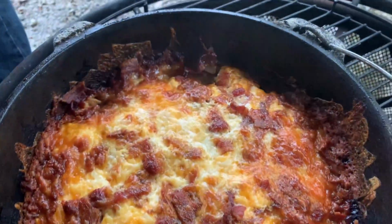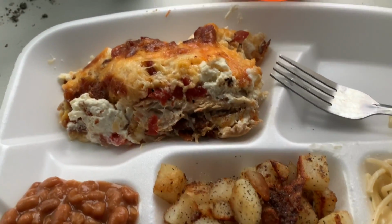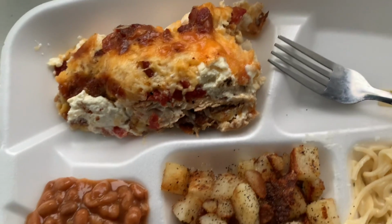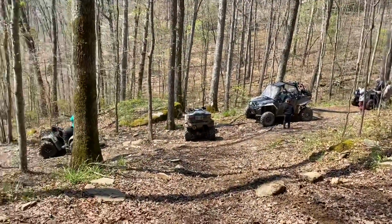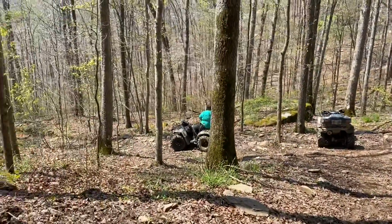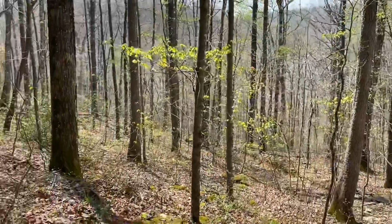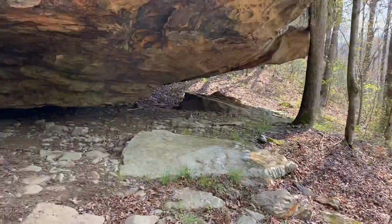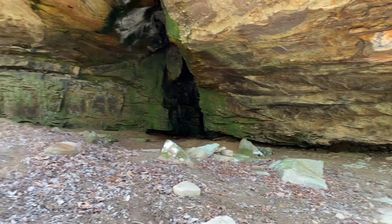So they served it with some leftover beans from the night before. We had some fried potatoes, and then we had some pasta. Y'all, that was so good. I can't rave over that enough. It was so delicious. I can't wait to share future Dutch oven recipes, because I know Mike's going to come up with the best ones, and so I can't wait to share more with y'all throughout the summer. It's going to be amazing.